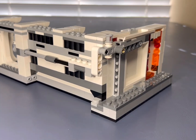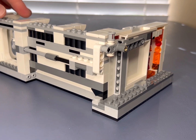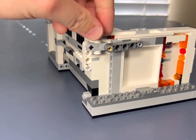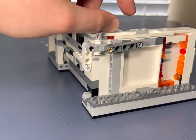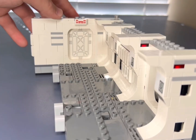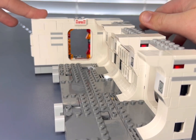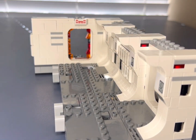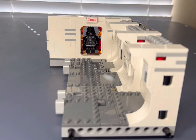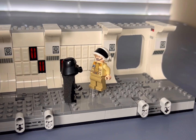I kind of wish it was closed up on the other side, but I think it looks great. Going here to the back, you have a pin and 2 little actuators going all the way down, so that you can open the door, kind of have it explode open like in the movie. Here's what that looks like from the doorway itself. And they want you to have a figure there like Darth Vader, and that's what it looks like with Vader behind the door.